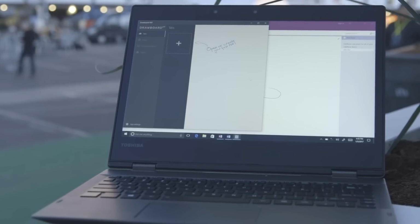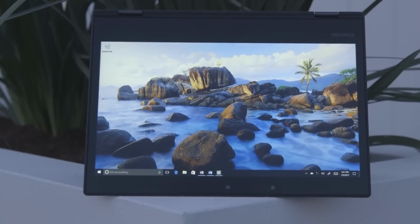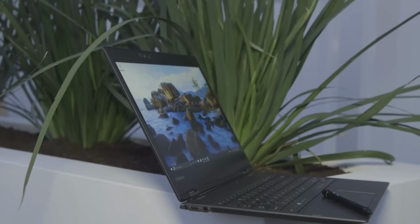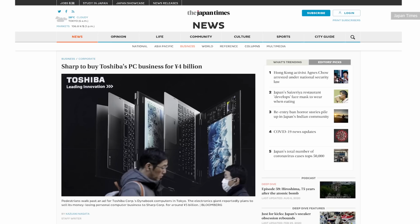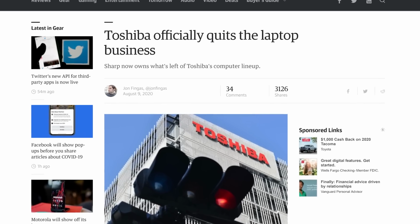Raise your hand if you're watching this on a Toshiba computer. Okay, not very many of you. That's not too surprising. The company sold 80% of its PC business to Sharp back in 2018, but last week Toshiba made it official by selling its remaining stake in laptops to Sharp, which should mark the end of its time in the computer business.